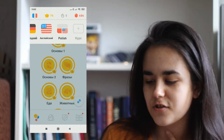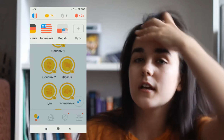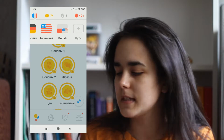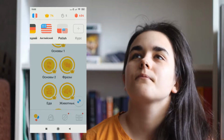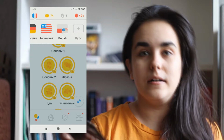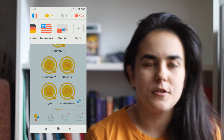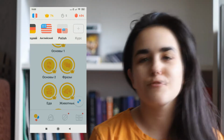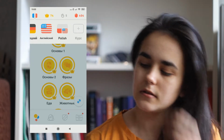So I have here French, German, English. I've actually tried to start Polish. The only thing I don't like is that Duolingo has a Polish course only for English speakers, I guess. Maybe for some other languages, but they don't have Polish for Russian speakers. And you know, when I try to read Polish words, I see the similarities between Polish and Russian and Belarusian, and when I have to translate it to English, it's too much brain work, so I might have to find another app to practice it.